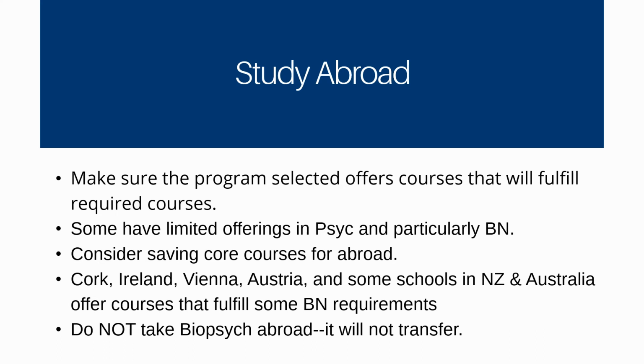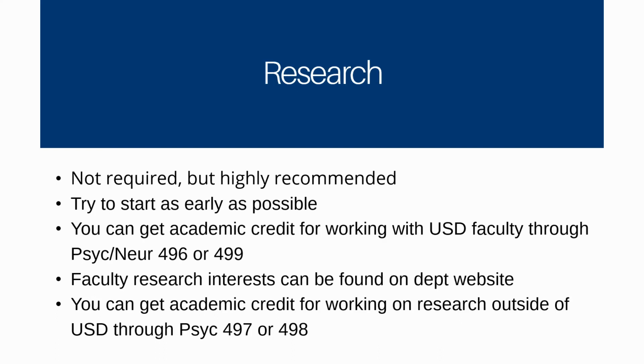There are some programs in Cork, Ireland, and Vienna, Austria, some in New Zealand and Australia that do offer some courses that fulfill some BN requirements, but it's important to plan in advance and make sure that you're going to have some courses that will count towards your graduation. One caution is not to take biopsychology abroad because we do not accept that as a transfer.